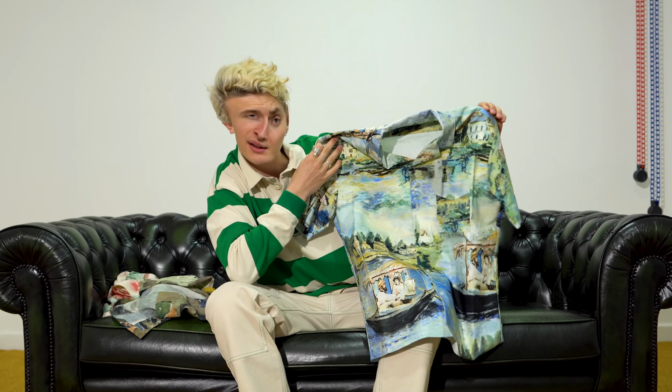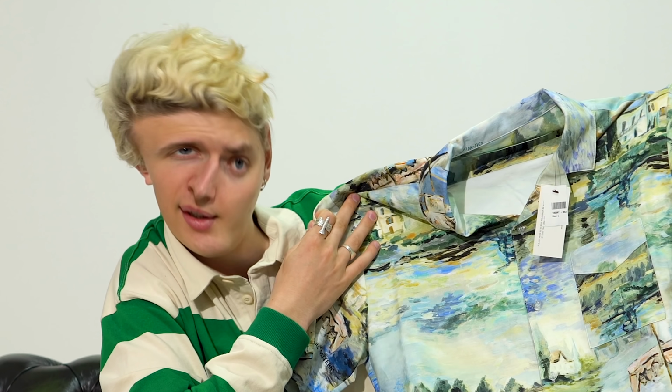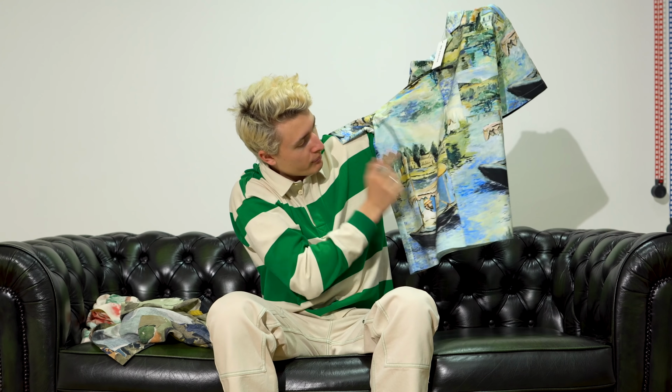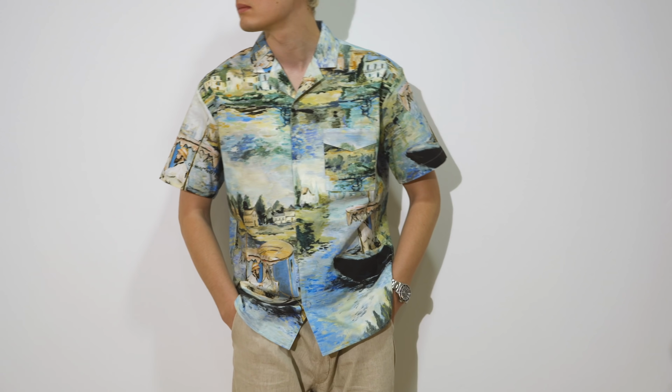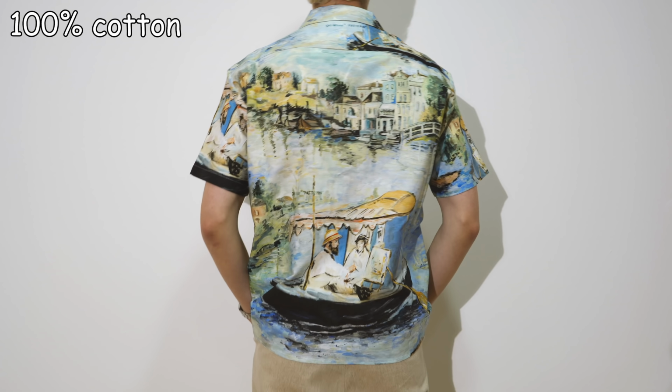And then last, we've got the shirt from everyone's favorite brand, everyone's favorite designer, Virgil Abloh. Off-white shirt, but Magnus, it's more blue and green than off-white. You got me there, mate. Basically, you've got one boat here, boat here, boat here, boat here. So it's the same design, repeated, but in different sizes. 100% cotton, made in Italy, feels really nice. Bit heavier weight than the Folk one, basically.